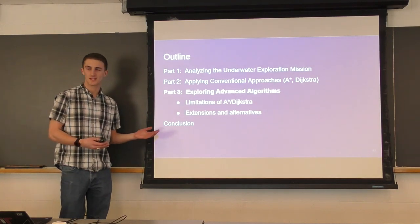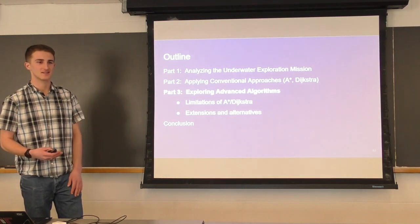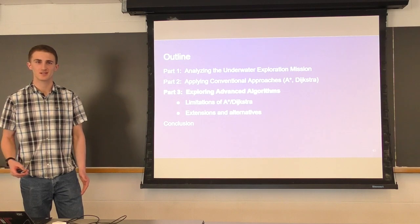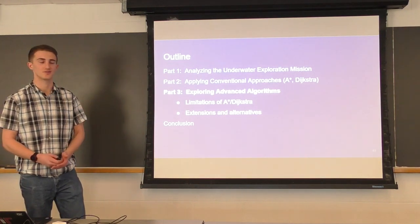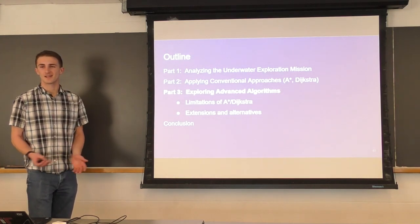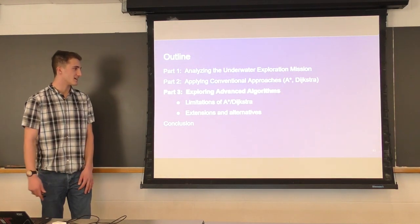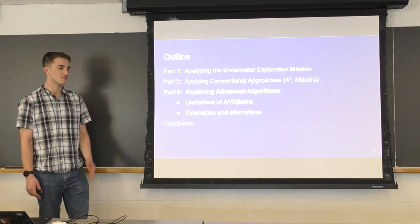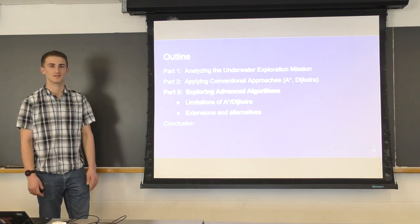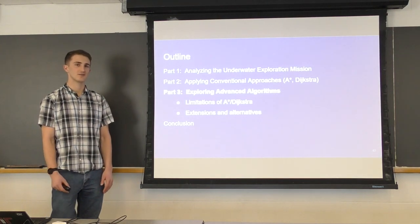We solved our problem. We have a path from A to B, and it takes into account our currents and our risk and uses them in some way to give us a path. So there we go, we have the solution. Now, I'm guessing a lot of you aren't very satisfied. A*, Dijkstra, all of you probably learned about these a few years ago. They've been around for half a century. We can definitely do a lot better.